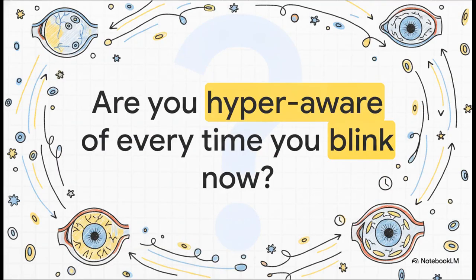So it all leaves us with one unavoidable question. Are you completely hyper-aware of every single time you blink now? Because you absolutely should be. Think about it. Every time those eyelids sweep down, you are witnessing the combined effort of 100,000 daily muscle movements, 260 million photoreceptors, and chemical reactions decoding light in 1/500th of a second. It is literally a microscopic universe running right there inside your own head. Keep that in mind the next time you open your eyes.